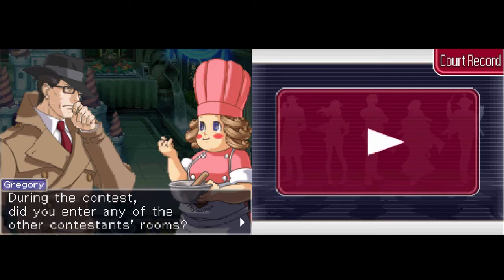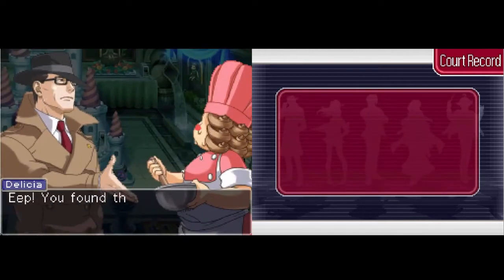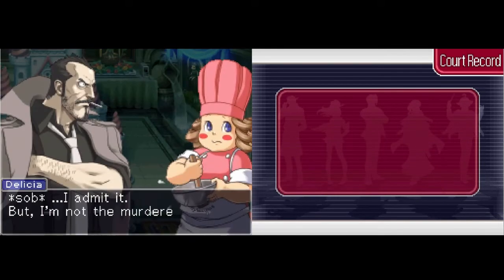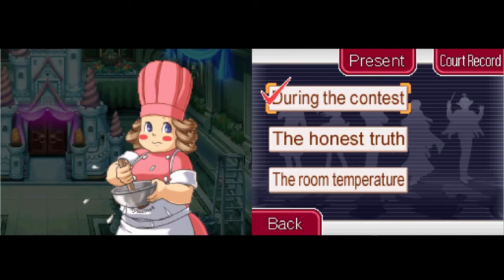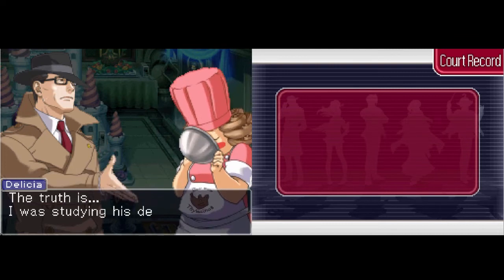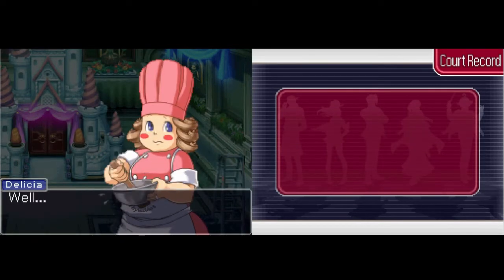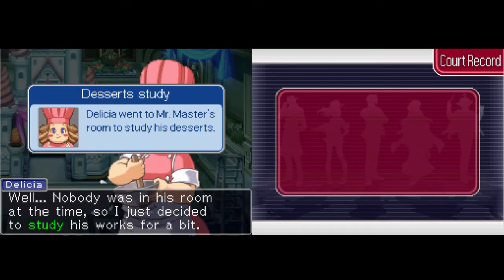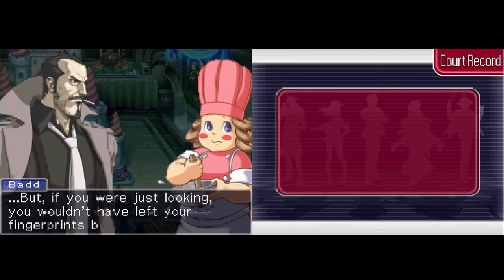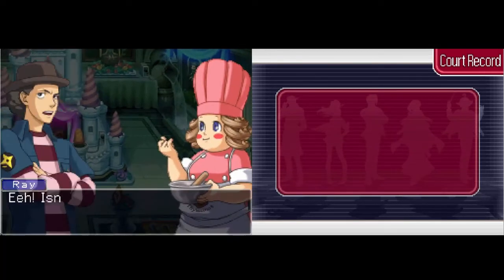During the contest, did you enter any of the other contestants' rooms? Huh? What are you saying? We found your fingerprints on the desserts at the crime scene. You found them. Are you admitting that you went to the scene of the murder? Oh, I admit it. But I'm not the murderer. It's the honest truth. Hear me out. The honest truth? What were you doing in Mr. Master's room? The truth is, I was studying his desserts. Studying? Because Jeffy's so talented at making sweets. Nobody was in his room at the time, so I decided to study his works for a bit. You tried to steal! But if you were just looking, you wouldn't have left your fingerprints behind. Yes, it's natural that I left fingerprints on the dessert. For the sake of research, I ate some of his desserts. It's not like stealing food.